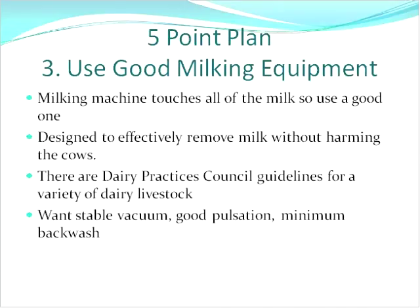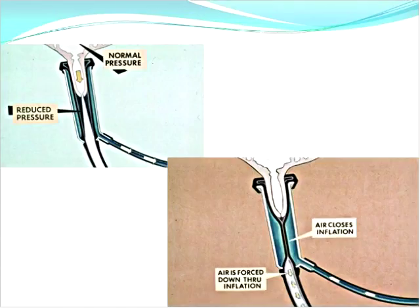You need stable vacuum, good pulsation, because you don't want the milk splashing back up against the cow's teat once it gets down into the milking unit, because the milking unit is not going to be sterile, whereas inside of the cow, it is sterile. And that's one of the misnomers that sometimes people talk about with raw milk. They talk about pasteurization having killed all the good bacteria. Well, when milk comes out of the cow, unless the cow's infected, the milk coming out of that animal is sterile. It does not have any bacteria in it to start with. Any bacteria are contaminants.